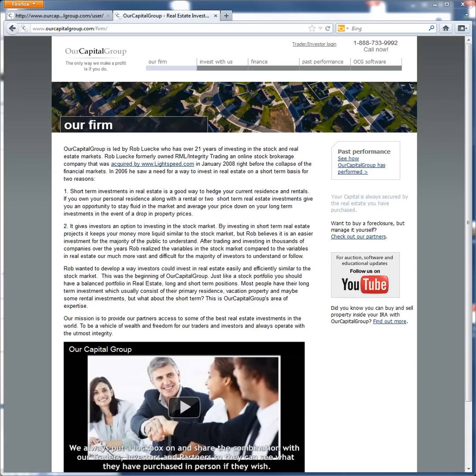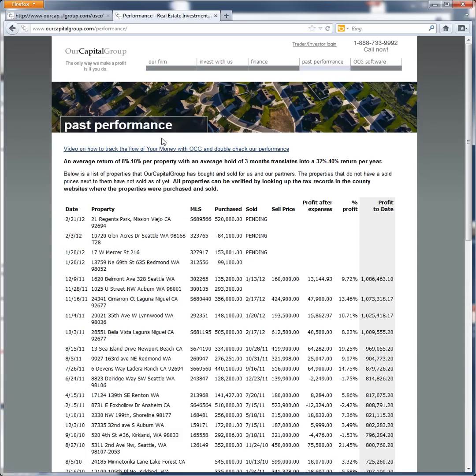So real quick, remember you can always go to past performance, go to OCG and type in welcome, OCG large caps, and then welcome. This last property we bought was 21 Regents Park in Ladera Ranch, Mission Viejo, but it's Ladera Ranch in California. We did buy this on 221. It is pending. And you can always look at this in case you don't have an account with our Capital Group. You can always kind of view some of the things that we're doing.